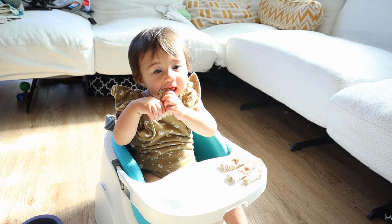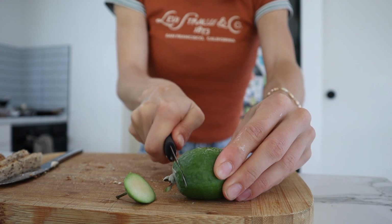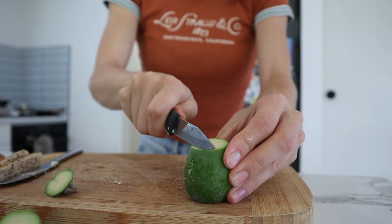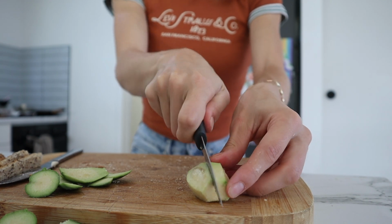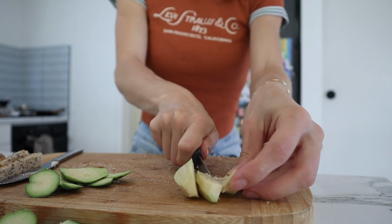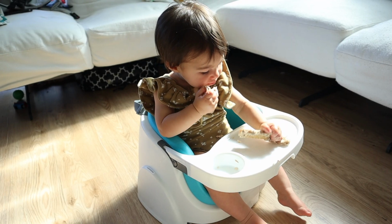While I let her eat that, I'm just gonna cut up a feijoa for her for dessert, and I'll show you guys the way that I cut this for baby lead weaning. So I just cut both ends and then cut all the skin off, and then I'm gonna cut that into quarters, like that, and then in half again, and serve it to her like this. So that is the way I'm gonna serve her the feijoa, but I'm gonna serve it to her when she's done eating her toast, because otherwise it's gonna get a bit messy. Is it yummy?